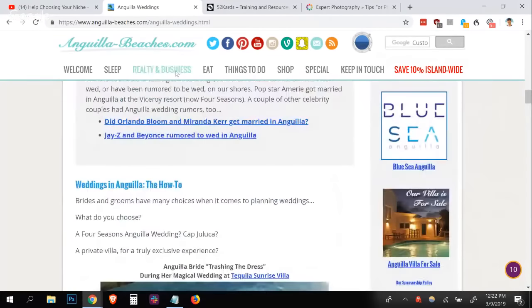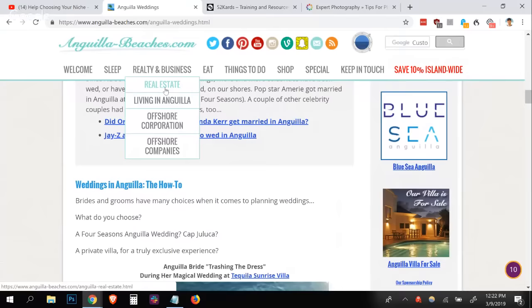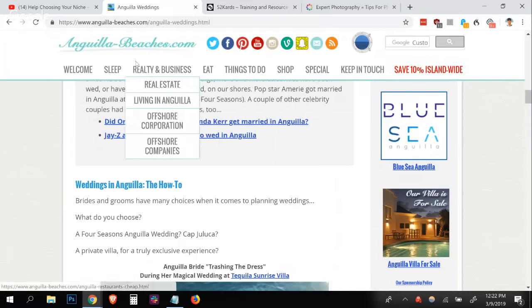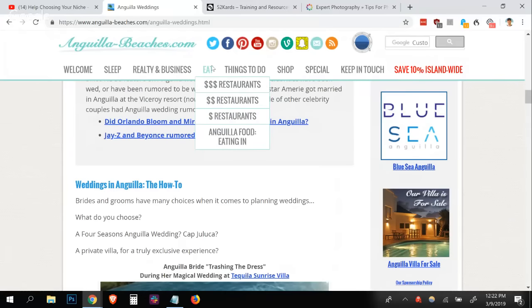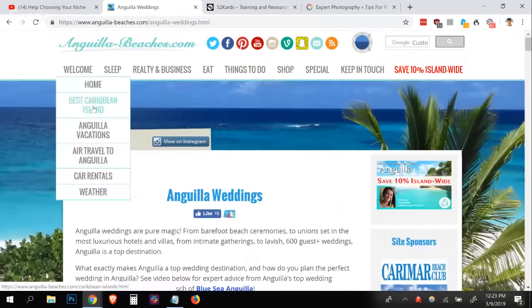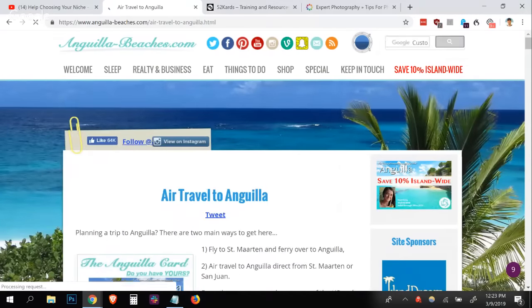But she's got a villa, she's got real estate. So she obviously will partner with a real estate agent or a real estate firm, offshore corporations, which would partner with a legal company or a tax company. Obviously all the restaurants. Imagine living on a beautiful island and going around eating at all of the restaurants, deducting the expense of the meal, documenting it for random people. That's so cool. Hotels, villas, cheap accommodations. There's a real estate aspect to it. And all the while, she's just documenting the best Caribbean island vacations, car rentals, weather. So there's all these different things, right?